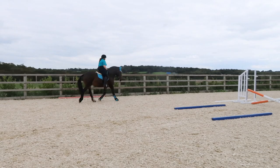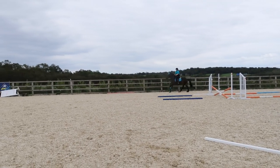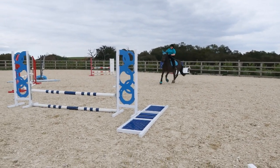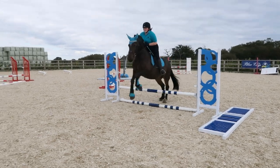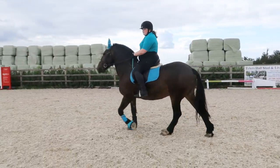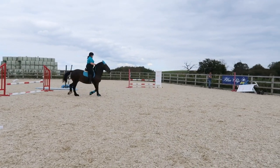Round the other way then. And here I am coming in the other direction. But yeah, I was really proud for how nervous I was at the start to be coming up to a straight fence, just much more relaxed and forward thinking. Yeah, very nice. Right, Rachel's coming over the cross and then the blue.